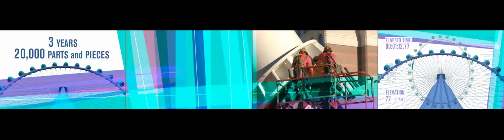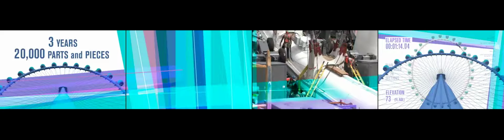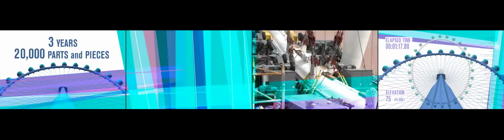Hubs, spindles, spokes. It took 3 years to put the High Roller's 20,000 stationary parts and moving pieces together, using some intricate and demanding construction. Parts were crafted all over the world and delivered to Las Vegas, where the wheel was then assembled on site.